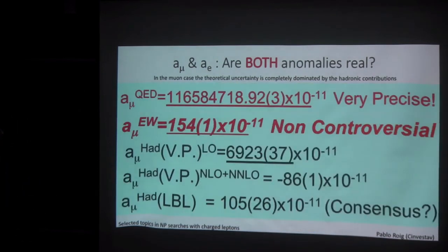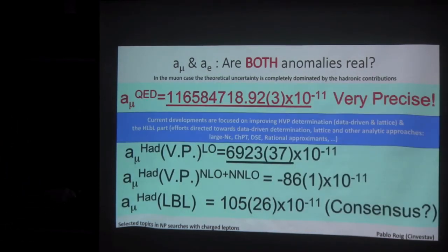On hadronic light by light, it is even more difficult because, contrary to HVP, in HVP there is really a well-defined, complete data-driven determination. If you don't control well enough the Monte Carlo, the isospin correction is another issue, but in principle it's data-driven. So you just improve your measurements and you improve your determination. But in hadronic light by light, it is not yet the case.